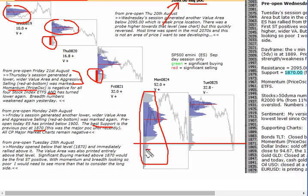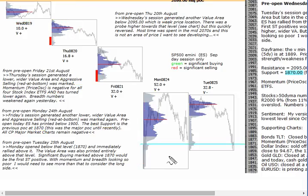and we did open below that level, but very quickly auctioned back above, and the entire value area was printed above that level. And I said in the pre-open report today, we've seen on Tuesday a higher but narrower value area here, sort of overlapping higher, not particularly impressive. We've seen no significant buying marked, and then we saw a late sell-off back down more impressively to that support where it held, and we've now rallied back up to about this kind of level.